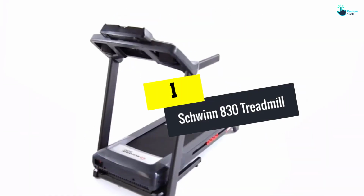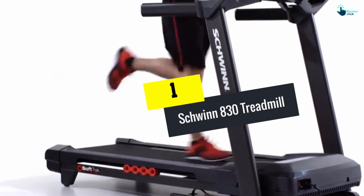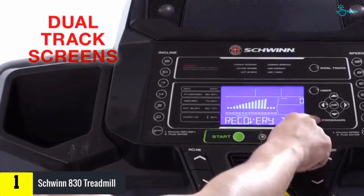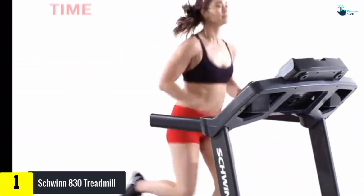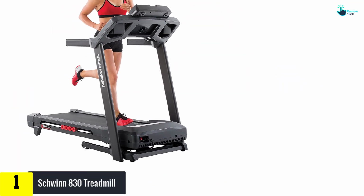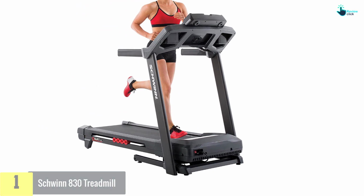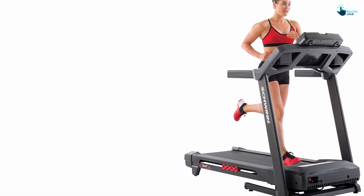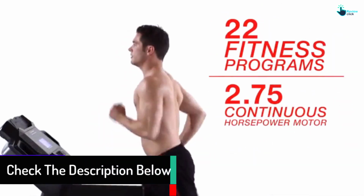And finally at number 1, we have the Schwinn 830 treadmill. The 830 treadmill from Schwinn offers great features at an unbeatable price. It has a 20 inches by 55 inches belt offering a smooth experience due to the soft track cushioning system. For an extra challenge and burning calories, it is capable of inclining up to 12%.